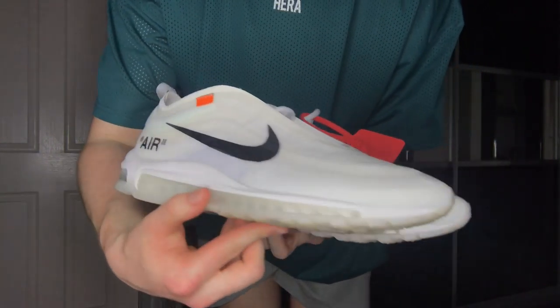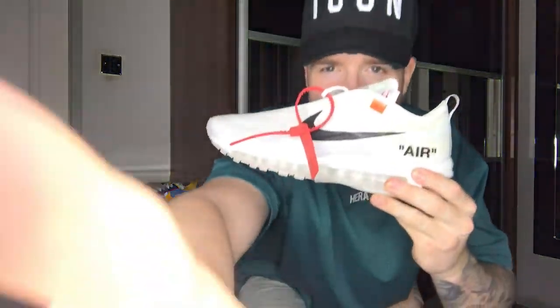Again, him bringing it back to the simplicity of the shoe. You've got a see-through piece of material on the tongue. You've got the Air quotation marks on the tongue and on the sides, and the iconic red cable tie that comes on all the shoes. So that is number three of my collection.